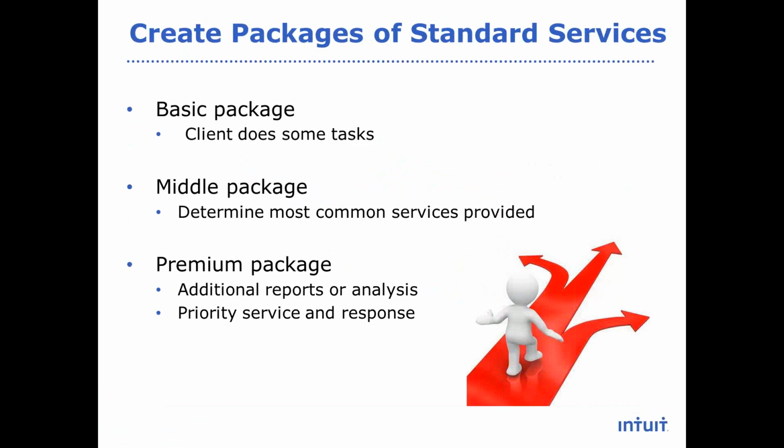Another thing I want to point out before we keep moving on here is not every client is a good client. If they are looking for the absolute cheapest package and they keep wanting to knock you down on the price and they're just looking for the lowest price, that's probably not a client you want. Because as soon as somebody else comes along with a lower price, they're going to drop you. There's no loyalty there. You don't want clients that are just interested in the lowest price.